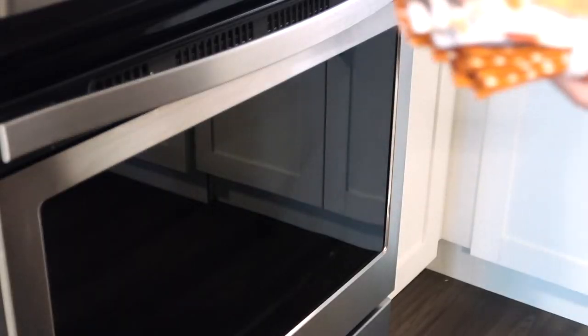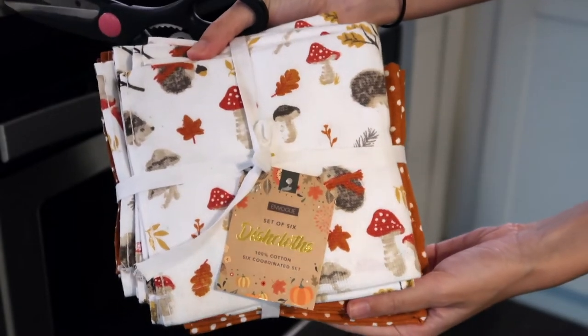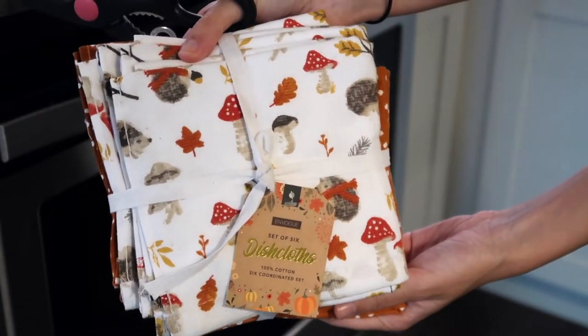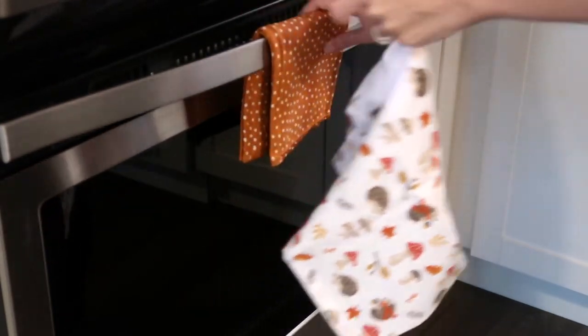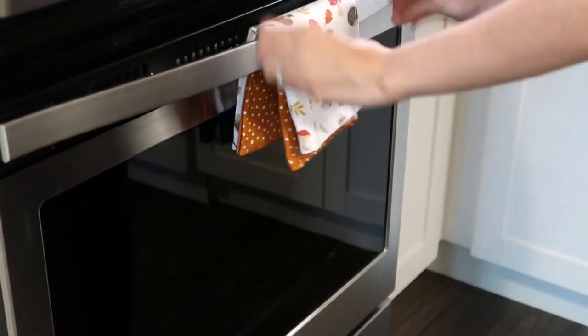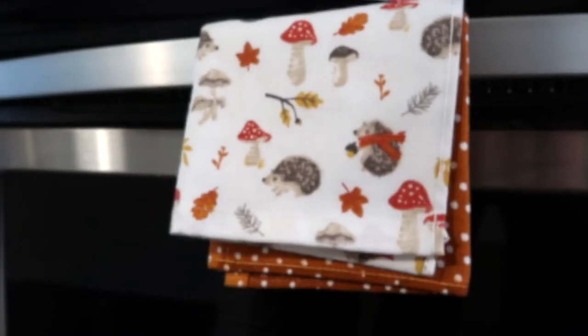I found these precious little cottagecore dish towels at Home Goods, but I didn't realize they'd be so tiny. I love that they have more of a fall than Halloween feel with the leaves and the mushrooms. It reminds me of my reishi coffee and other medicinal mushrooms I take.